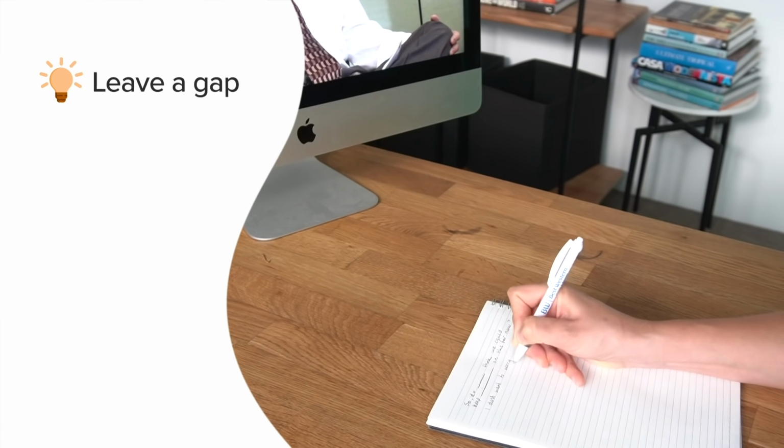Do this all the way through to the end of that little section that you're listening to, and go back to the start. Listen again. Try to fill in some of those gaps. Look at the words around the gap. Can you try and guess what could go there or what should go there?